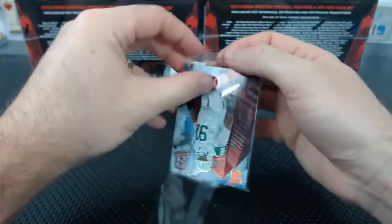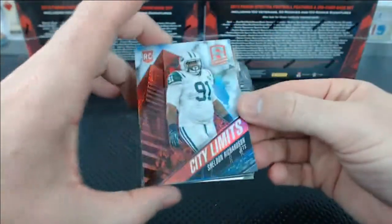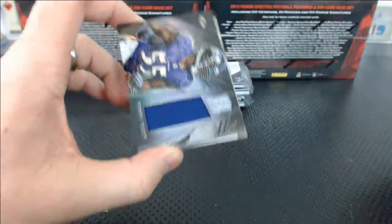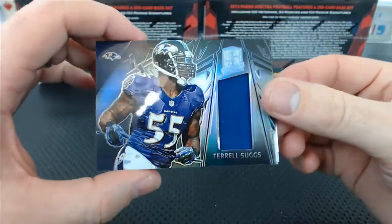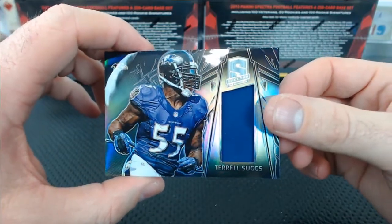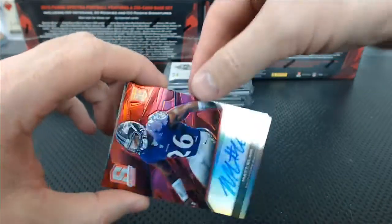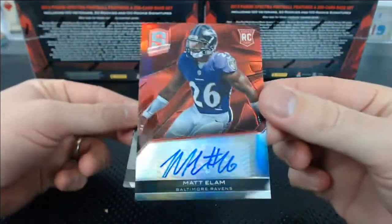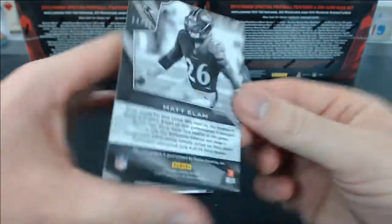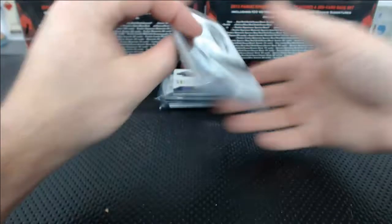So many colored parallels in this stuff. City Limits, red parallel, Sheldon Richardson for the Jets, rookie. Numbered 24 of 25. You got a Terrell Suggs, jersey relic for the Ravens, part of the Titans-Ravens spot for Rich H. And a red parallel, Matt Elam for the Ravens, autograph, 24 of 25. So many hits, so many numbered hits.